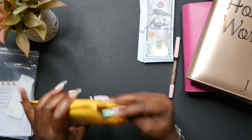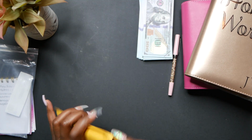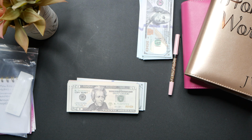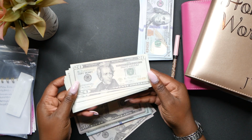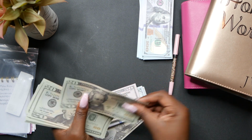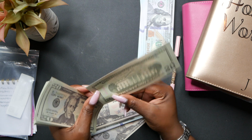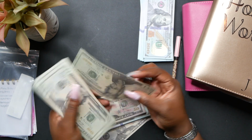The last time that I filmed the video, I only had $100 bills, but I figured that I also needed more denominations. So look at this, you guys. I actually purchased $20 bills. Doesn't it look so real? The only thing on here, it says copy money in these two areas, and then on the back, it has that specimen. But it looks super real though.